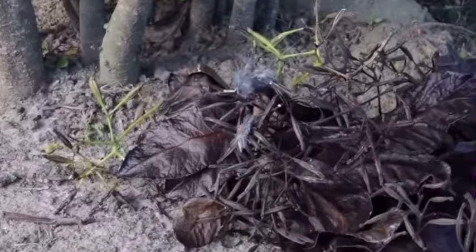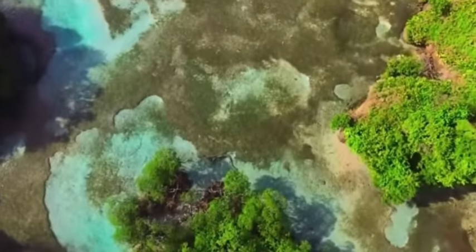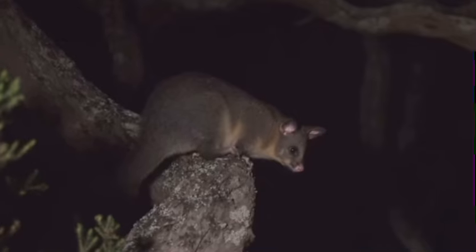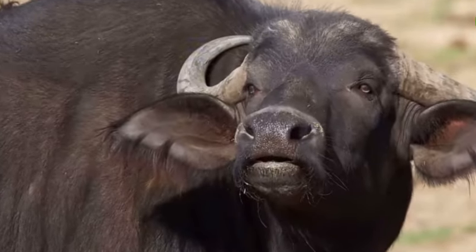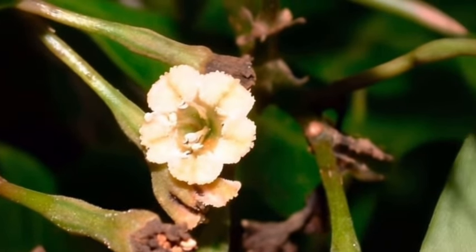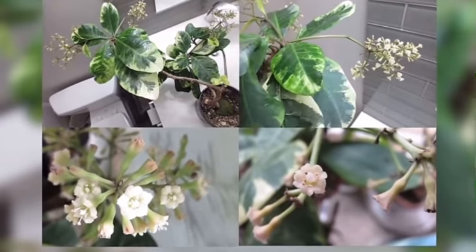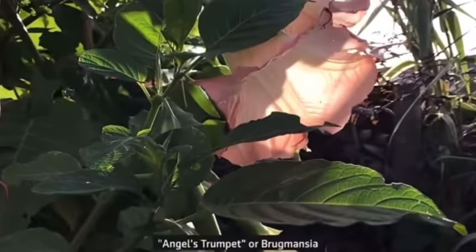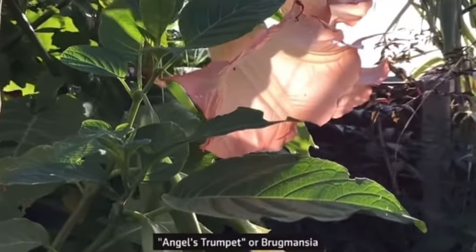However, in some places Pisonia has almost disappeared because it is targeted by various fauna. In particular, it's favored by possums, goats, and wild cattle. Because of its bright flowers, those who live in New Zealand, especially in the northern part, buy it as a decorative plant. Angel's trumpet refers to several species in the Brugmansia genus, known for their large, trumpet-shaped flowers.